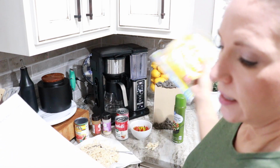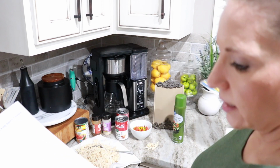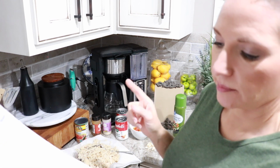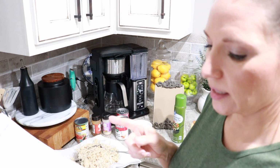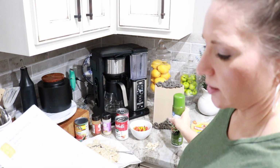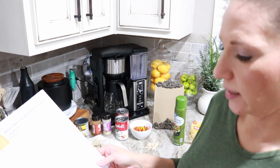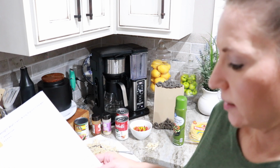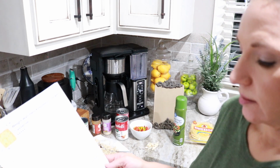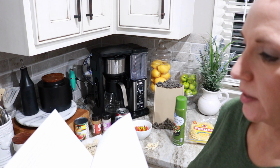and then we're going to need 8 of these Mission extra thin corn tortillas, and then 1/4 of a cup of shredded reduced fat cheddar cheese, which I have some Mexican cheese. I did not get that out yet, and then nonstick vegetable spray. So you got that here. So basically we're going to start off by spraying our skillet and cooking the bell peppers, and then we'll add in basically everything else. Bring it to simmer, and then remove it from heat, let it cool a little bit, and then we're going to put it in the casserole.